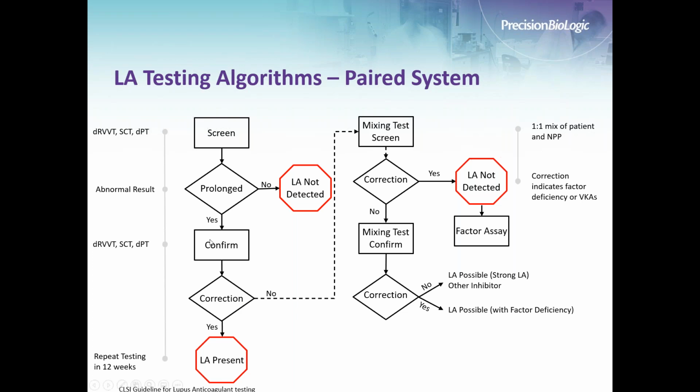But if there's not correction on the confirm portion of a paired system, you would then run a mixing test on the screen. If that corrects, you would say LA not detected and likely proceed to a specific factor assay. Then you could perform the mixing test on the confirm as well. And this would tell you a couple different areas that you could potentially investigate.